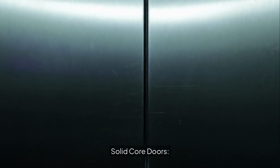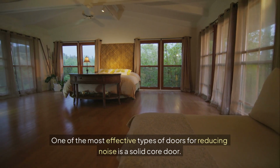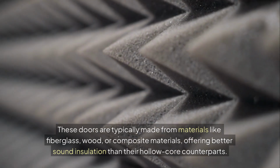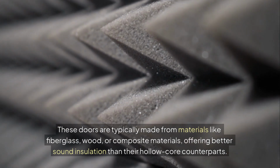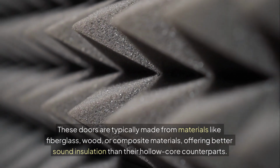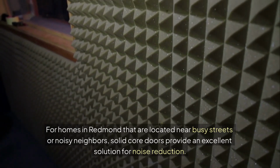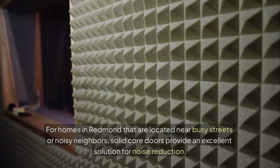Solid core doors. One of the most effective types of doors for reducing noise is a solid core door. These doors are typically made from materials like fiberglass, wood, or composite materials, offering better sound insulation than their hollow core counterparts. Solid core doors are denser, making them much more effective at blocking sound waves from entering your home. For homes in Redmond that are located near busy streets or noisy neighbors, solid core doors provide an excellent solution for noise reduction.